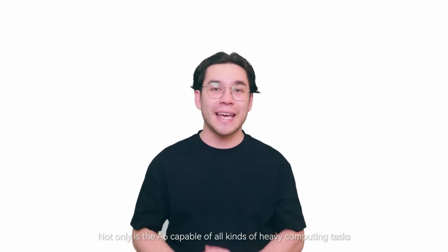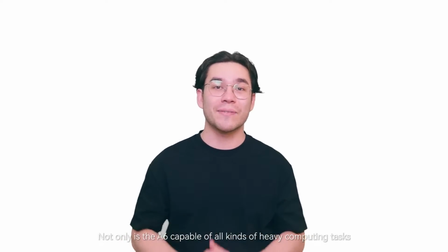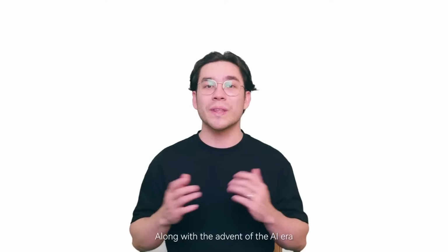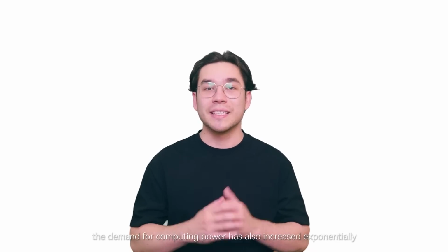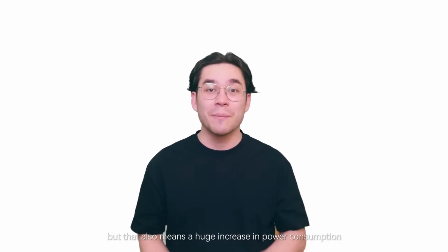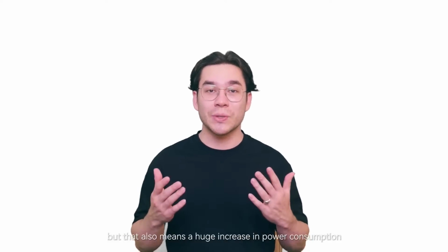Not only is the A6 capable of all kinds of heavy computing tasks, but it is also a product that embodies GEEKOM's green computing philosophy. Along with the advent of the AI era, the demand for computing power has also increased exponentially. But that also means a huge increase in power consumption. Here at GEEKOM, we believe it's time for desktop PCs to transform and enter an era of green computing.